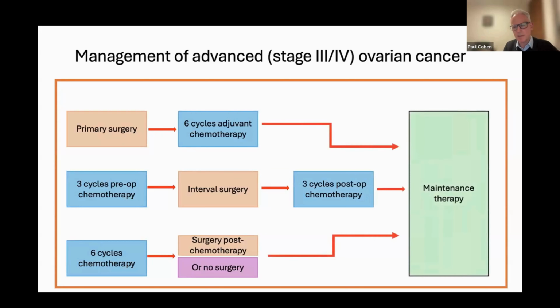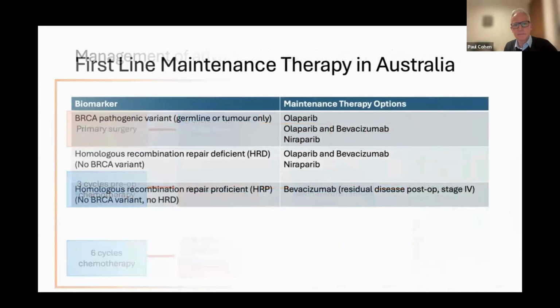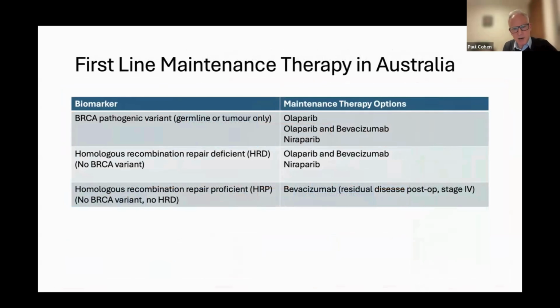Following completion of treatment, most patients now in Australia would be on some sort of maintenance therapy. And maintenance therapy can either be an intravenous medication called bevacizumab or Avastin, or one of the 2 PARP inhibitors, and sometimes both. So just to summarize the current first-line maintenance therapy in Australia, on the left-hand column, we have what we call the biomarker, so the variant or mutation, which basically predicts how somebody might respond to the treatment.